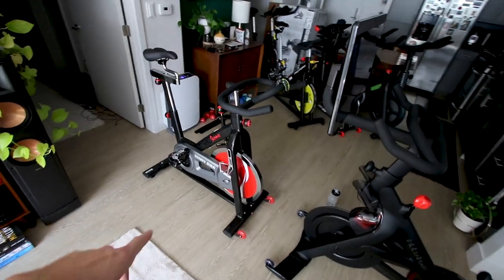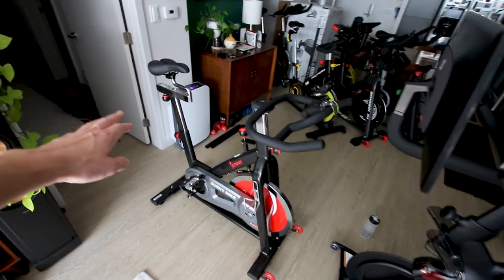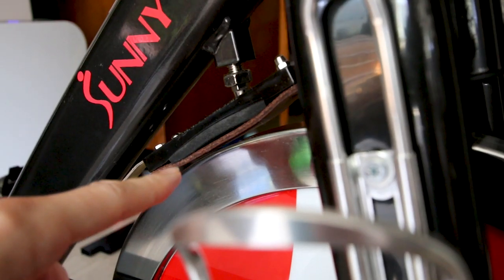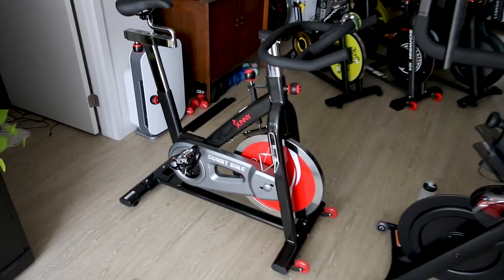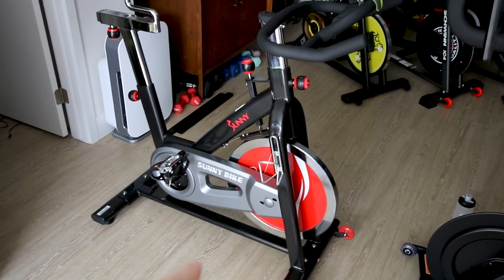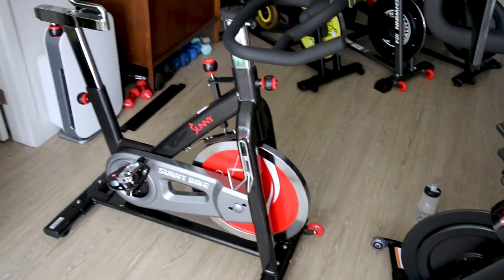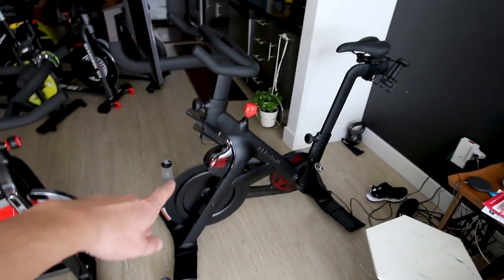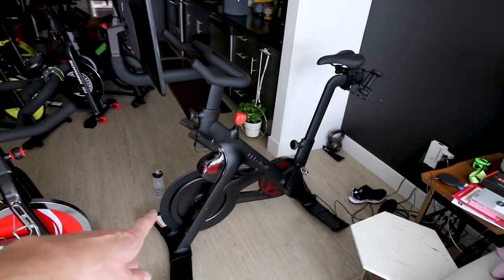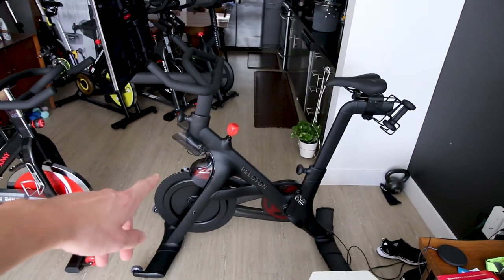In terms of style, the Sunny bike, I really like the style of it. You know, the retro chrome look to it, the leather pad, the physical resistance knob, just everything about it. The font, the Sunny Bike font there on the side, the Sunny on the tube there. It's just a nice looking bike. I like it. Obviously, same goes for the Peloton. It has much more of a sinister, ominous look to it. And it is a beautiful bike as well.